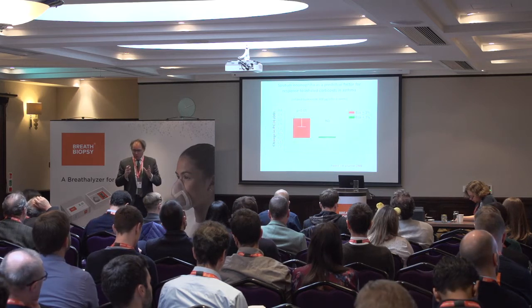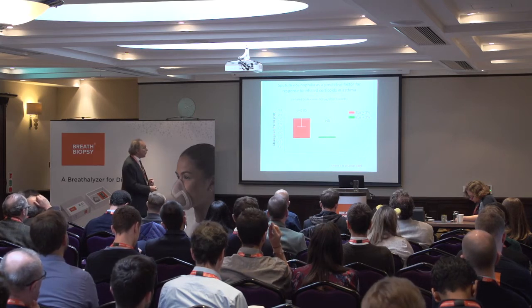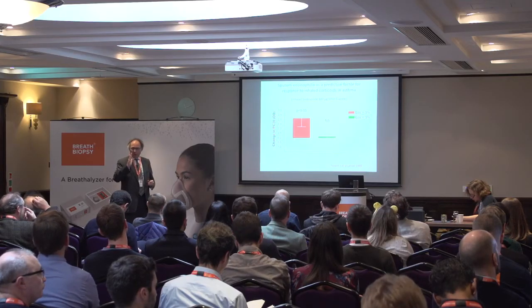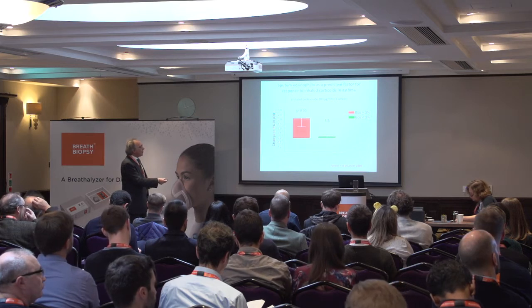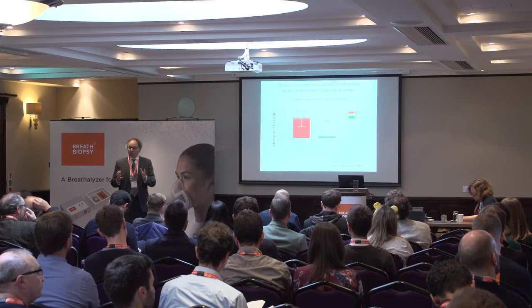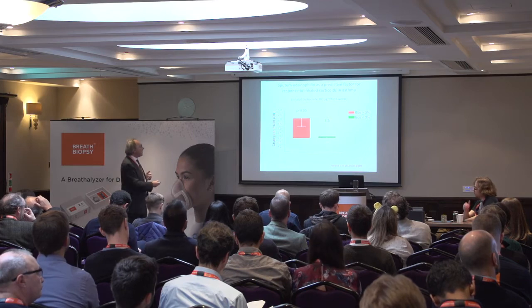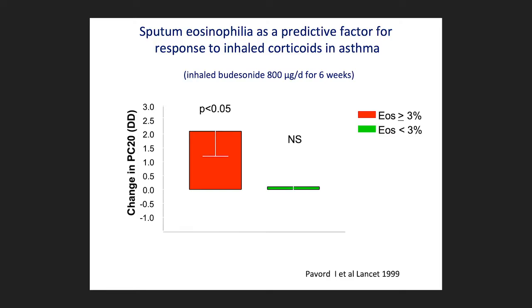What about the response to treatment, obviously, which is key? This is the first study that actually sparked the debate. This is a small letter published almost 20 years ago now in the Lancet by Ian Pavord, who has been pivotal in the work on sputum induction. In this study, he compared a group with eosinophils in the sputum versus without eosinophils in the sputum. They gave the patients 6 weeks of treatment with inhaled corticosteroids, and they assessed the change in bronchial hyperresponsiveness, here measured by the PC20 value. And I think the difference is striking.